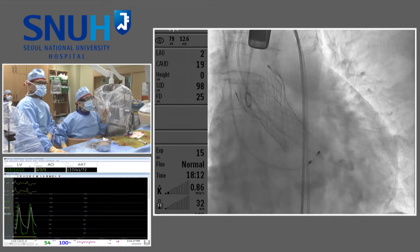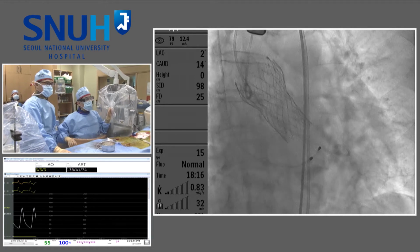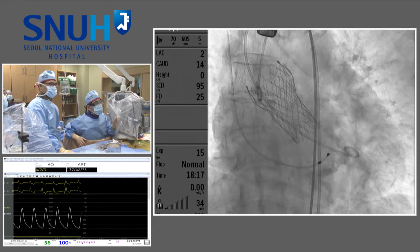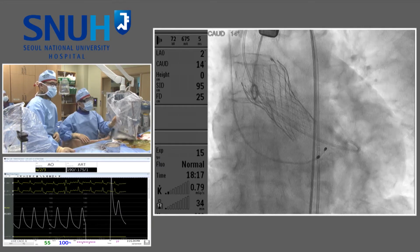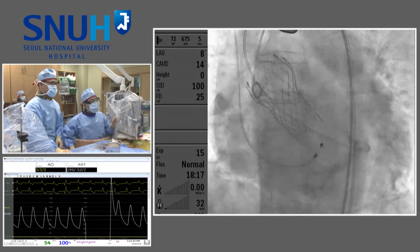This is a fantastic result. Let me ask the operators and the panel what they would do about the new left bundle branch block with this self-expanding valve, the likelihood of ultimate complete heart block, and your consideration for monitoring versus placing a pacemaker.